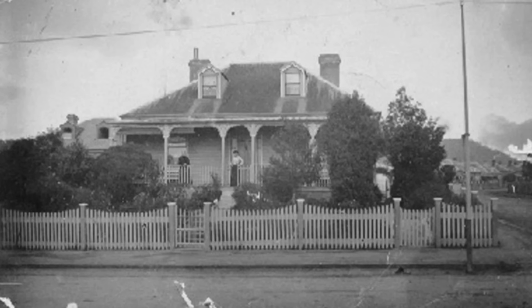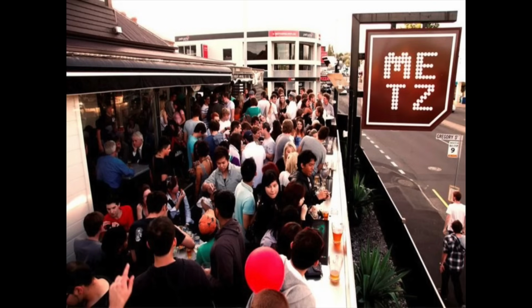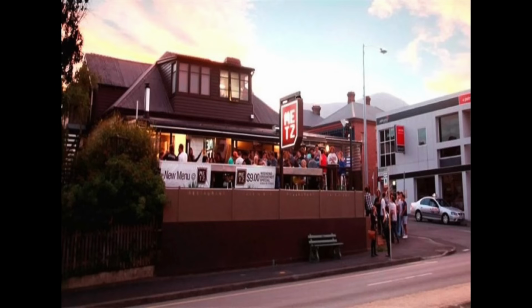Opposite the Magnet, there used to be a house. That house was turned into a pub, later known as Nickleby's. Several things since, it's currently called the Mets.